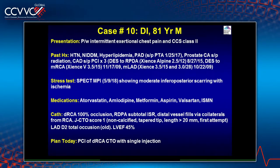It's an 81-year-old male who presented with exertional angina, and he has had multiple prior PCIs. He had a stress test before coming to the cath lab, which showed moderate inferoposterior scarring as well as ischemia in that territory. He was on good medical therapy with two medications, but could not be on a beta blocker because of resting bradycardia, with a heart rate in the 50s. So he did have a cath, which showed that his left system, all the stents, were patent.